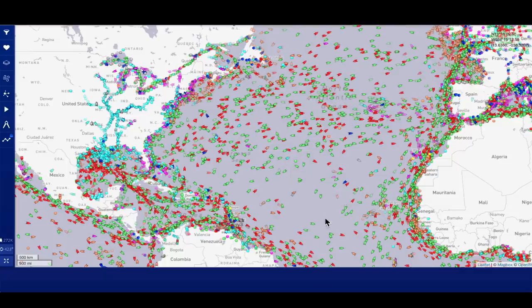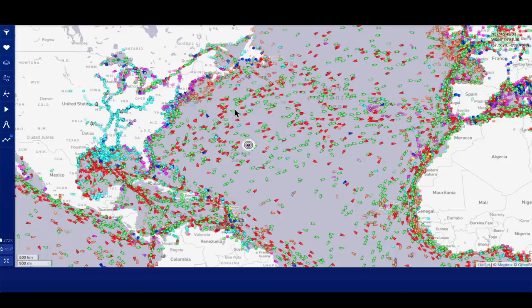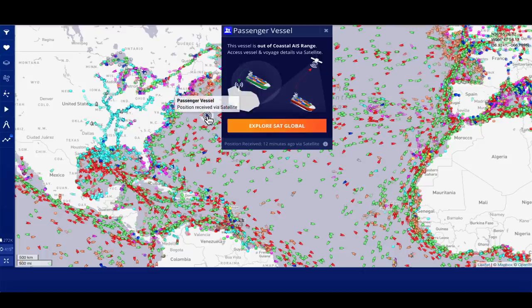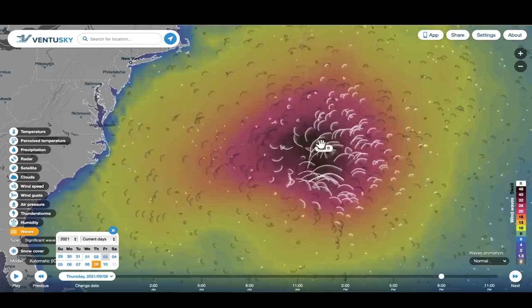And some of these ships that are in the path of this storm are definitely going to have to move. Here's a cargo vessel here. Doesn't appear to have a lot of passengers on it. This blue one is a passenger vessel. Don't know what kind. All of these shipping vessels are going to have to move very soon. They cannot tangle with 50 foot waves.